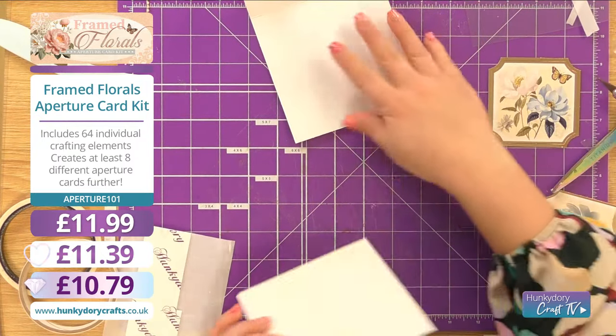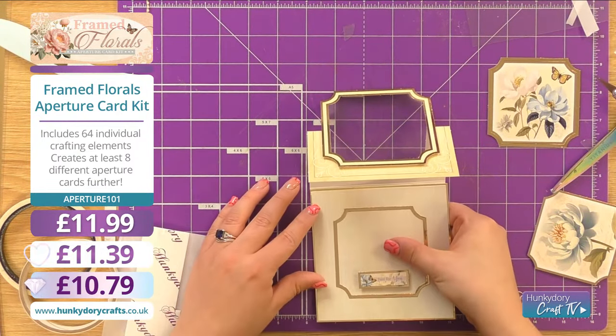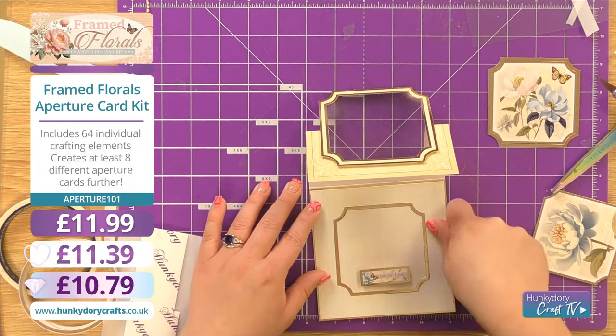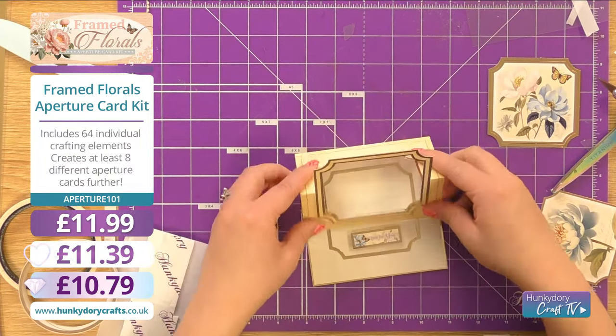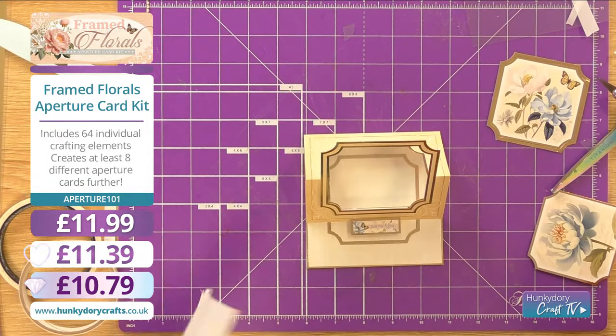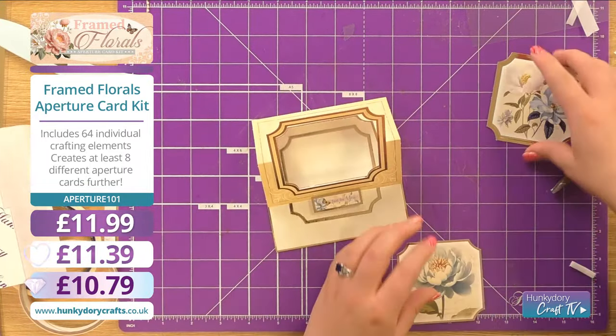I'm going to do something a little bit tricksy with my toppers. So popping this nice and lined up in the center there. Nice. That is going to give us a perfect fold for our design. Now we just need to add our toppers and jazz this up a little bit.